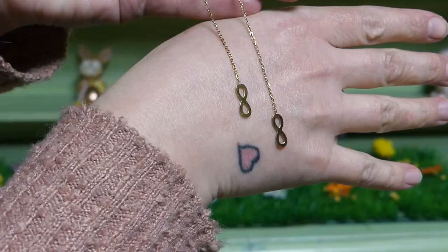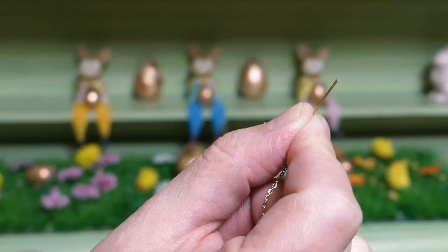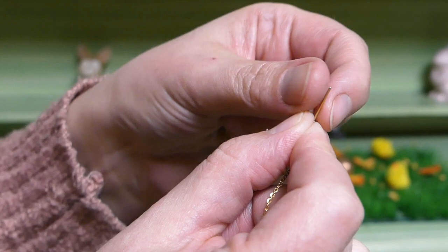This next product are these really beautiful infinity earrings. They're gold-colored stainless steel, and they're pull-through earrings. So what you do is you actually pull them through the hole in your ear, which the first couple of times feels very strange. It feels very strange, but it's so cool. They look so cool, and they go with everything, and I really, really, really like them.